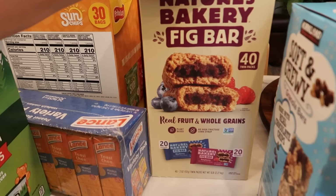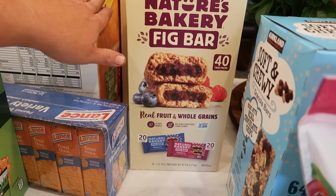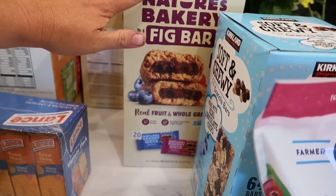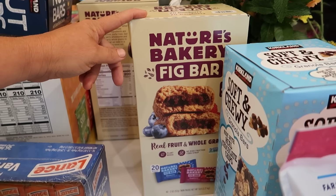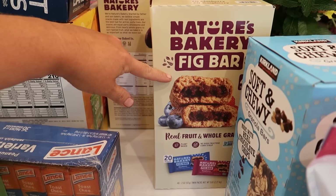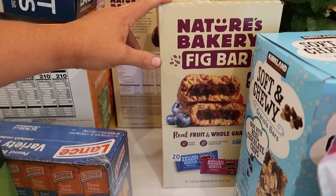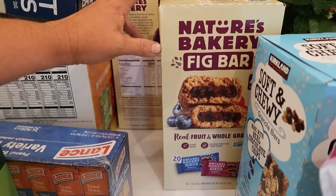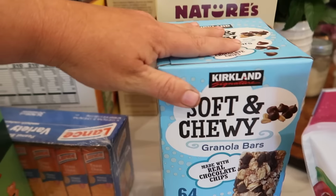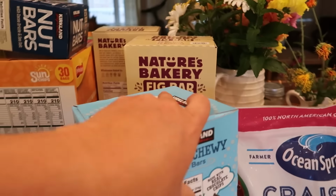I grabbed these fig bars. These are so perfect for snacks because you get 2 big ones per package, and they're very satisfying. They're pretty hefty. The price on these is so unbelievable to me. I never buy these in the grocery store. I only started buying them when I went to Costco because this brand is incredibly expensive. Packages for $17, and I think in the store I get 5 for like $7, so that's a huge difference. These aren't organic or anything, but I think it was $9.99 for 64 bars.